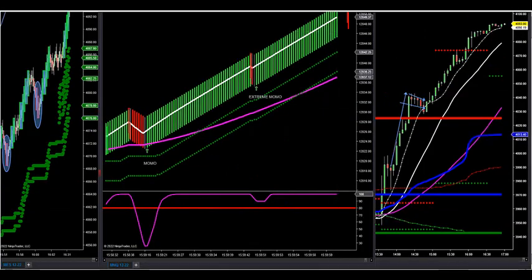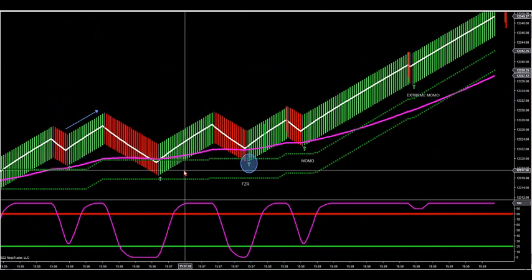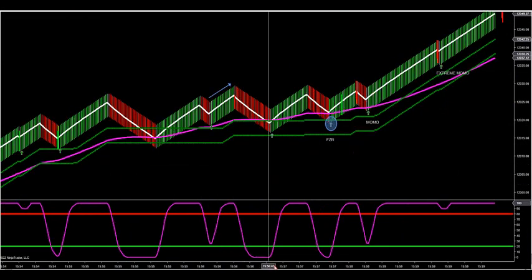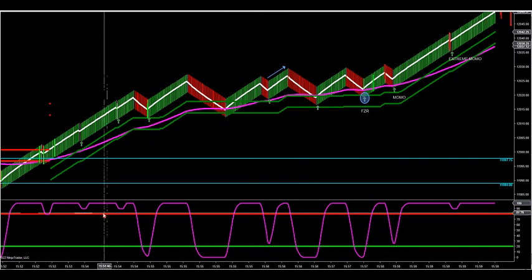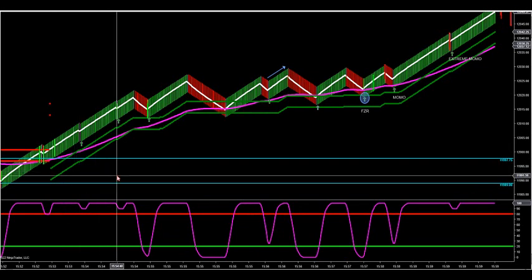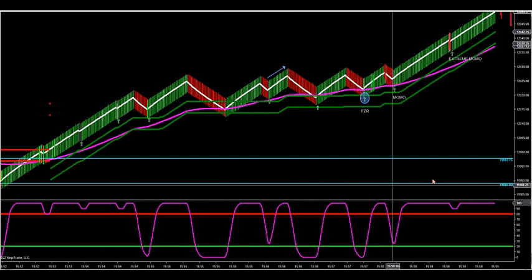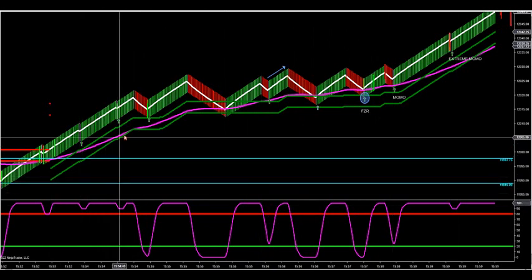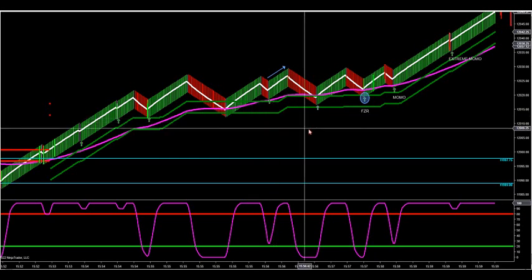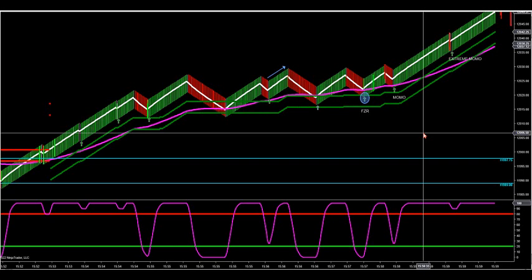Guys, listen, don't make this difficult. This is the intermediate zone right here. As long as you stay above it, and you know you're going to break below it because it'll turn red, right? As long as I stay above it, so since right here on NASDAQ Futures: tweezer trade, tweezer, FZR, FZR, Momo, FZR, FZR, Momo, extreme Momo. See how that works? As long as you don't get a red here, Leo, you've got to look for longs.